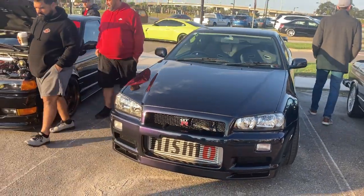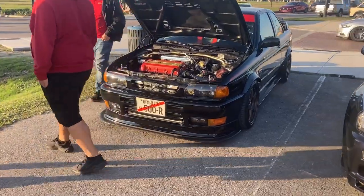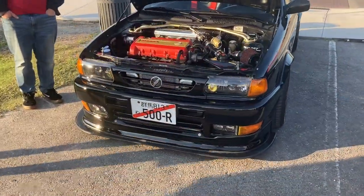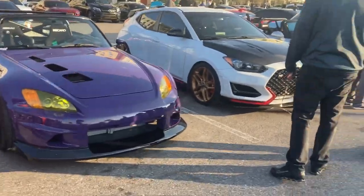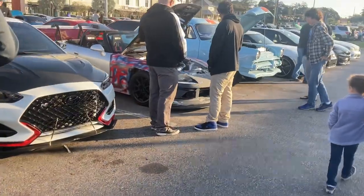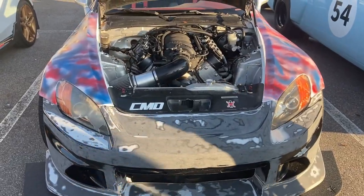Y'all see that? What is that? We got one S2000. Two S2000s, okay. This thing is sick.